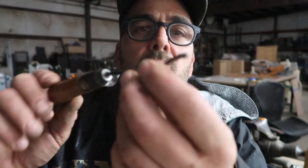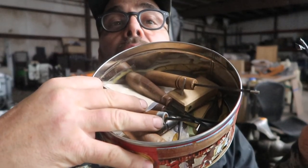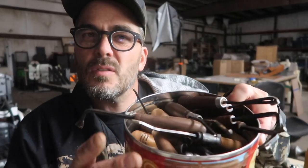Whole set of rifling files. This is for creating the rifling patterns in a rifle stock. The brand name is Gunline. Bin of them with all extra teeth, all different shapes and angles. I think this was 40 bucks.